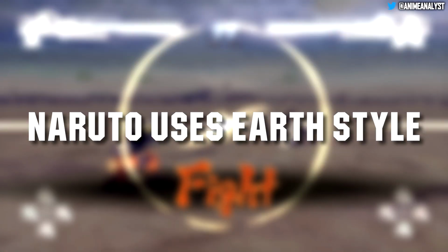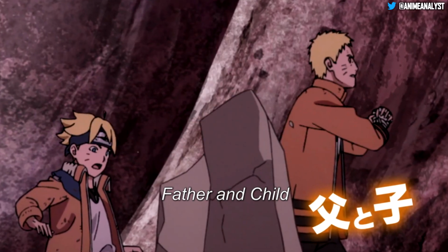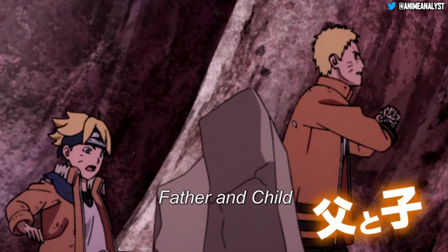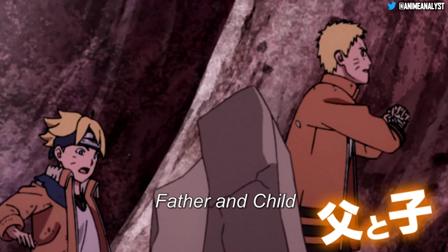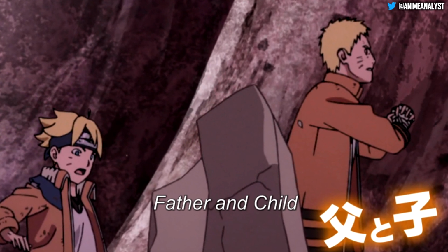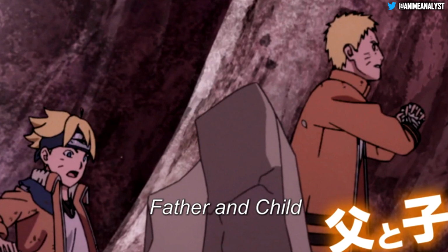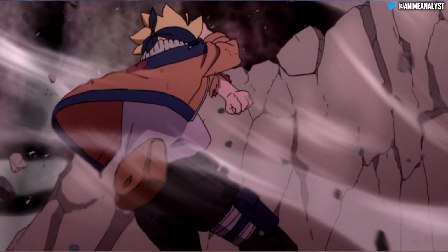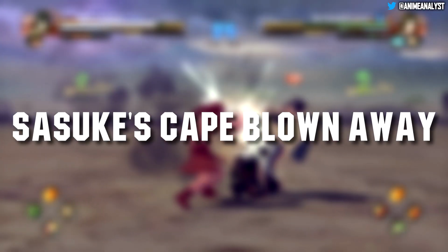Naruto actually uses Earth style in the anime earlier than he does in the manga when he creates a mini Earth wall in order to protect Boruto towards the beginning of the episode before he goes off and fights with Momoshiki. A lot of people may have missed this because it happens so fast, but if you slow it down, you can see Naruto making the hand seal for Earth style before he does it, and then a mini Earth wall erupts out of the ground to protect Boruto from the shockwaves of Momoshiki's techniques, which turns out to be very effective.